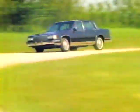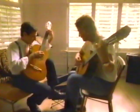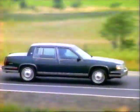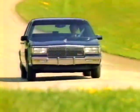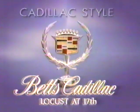The only way to travel is Cadillac style. Some people want more, not just a little bit. This is your life and you're the only one who's living it. Let's go, let's live, let's love every mile. The only way to travel is Cadillac style. Cadillac, Cadillac, Cadillac style.